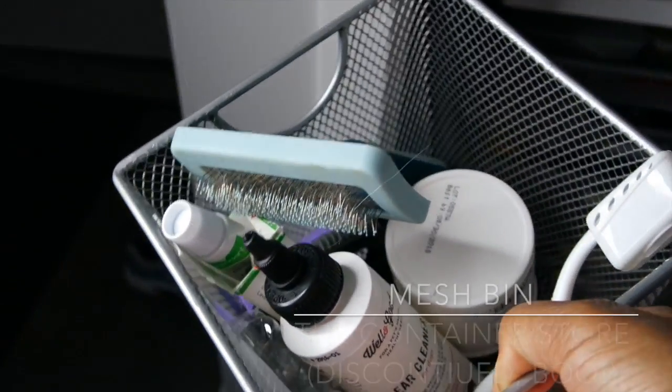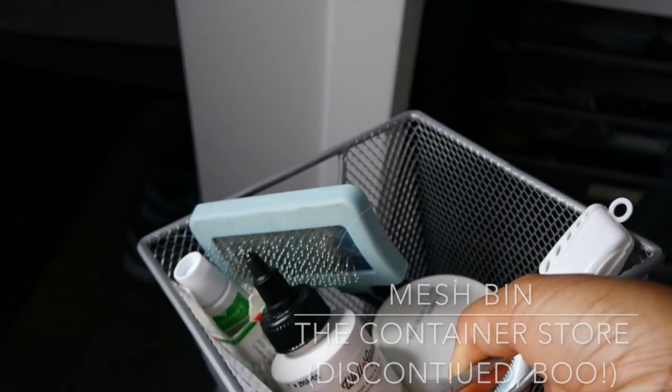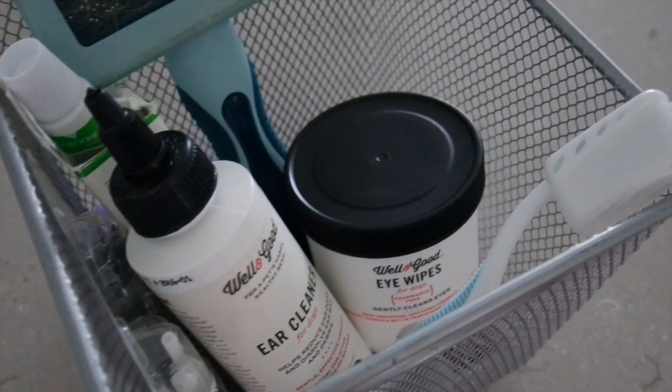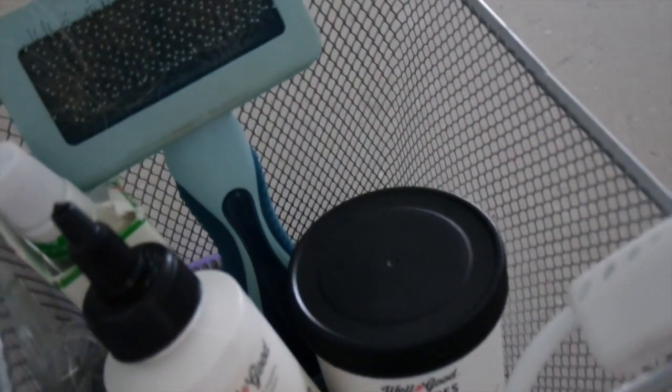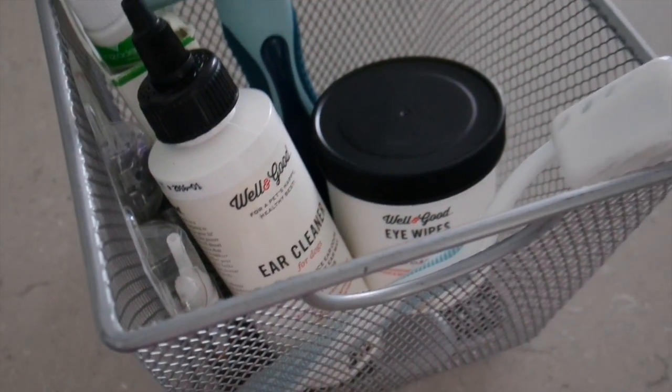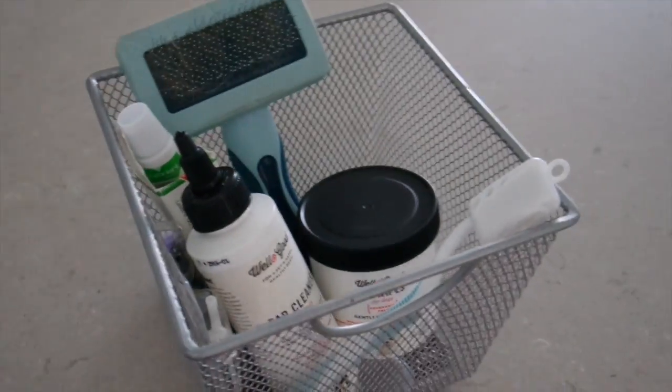I groom Clover every night before bed so that he's nice and clean and wakes up beautiful. I found that keeping everything in a bin together is really helpful, so I just grab this, I go and I brush him, and I brush his teeth, and I clean his ears and maybe his eye area, and I can just put the whole thing back in the closet when I'm done with it.